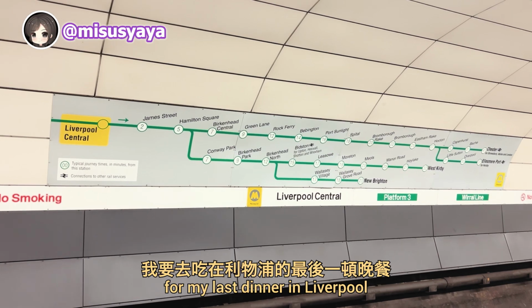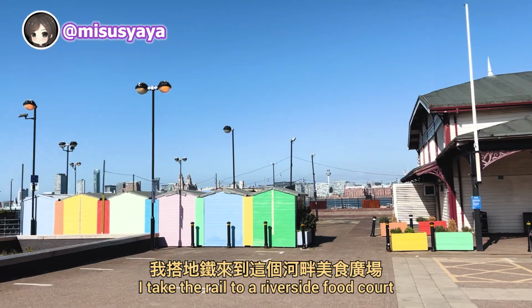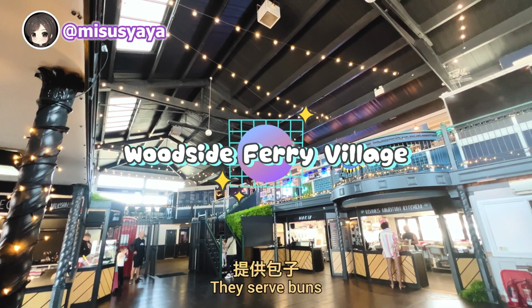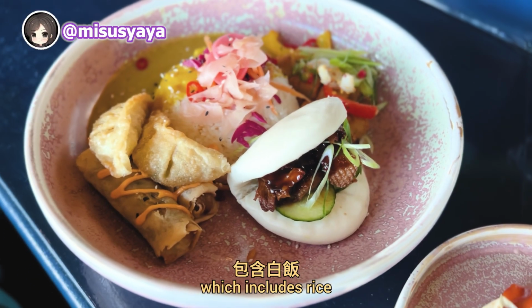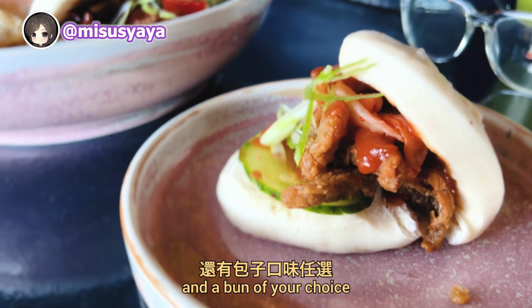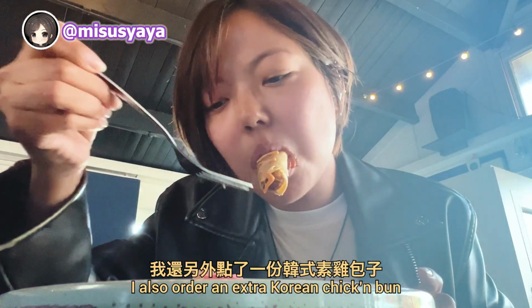Then it is time for my last dinner in Liverpool. I take the rail to a riverside food court with a vegan spot specializing in Asian cuisine. They serve buns, noodles, and rice bowls. I go for the Oriental bowl, which includes rice, curry, salad, fried dumplings, spring rolls, and a bun of your choice. I choose Peking duck. I also order an extra Korean chicken bun.